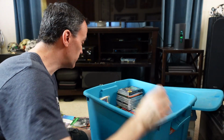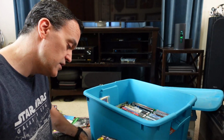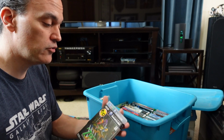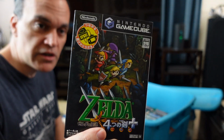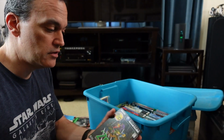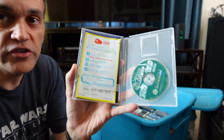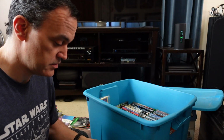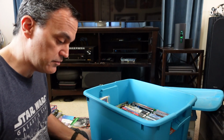I'm seeing Xbox here as well in just a minute. Wait a minute, what is this? Oh, I do remember this. This was the Legend of Zelda Four Swords, and I didn't want to wait for it to come out in America, and I actually picked it up as the import. And so this is the GameCube version of it that is imported. Right on. I had forgotten that I had some of this stuff.